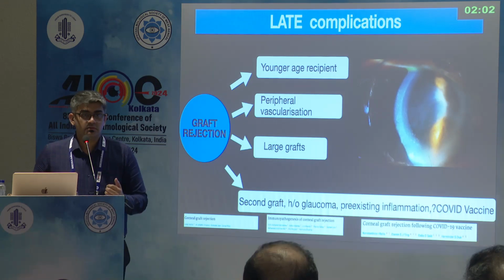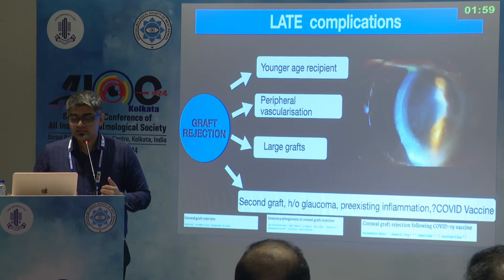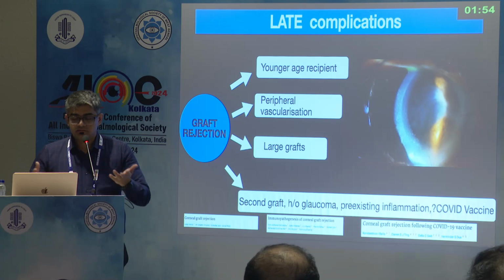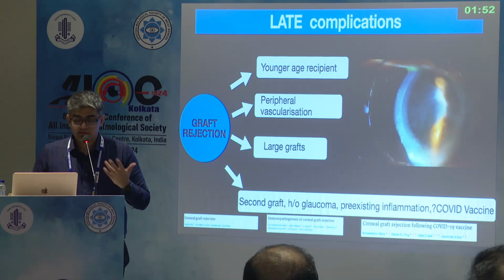I have seen it after Botox injection. That's new for me. Okay. There are articles, but we are yet to figure out why exactly it happens.